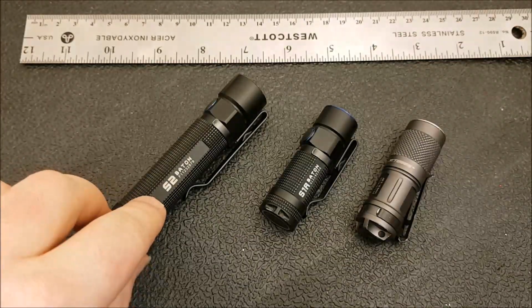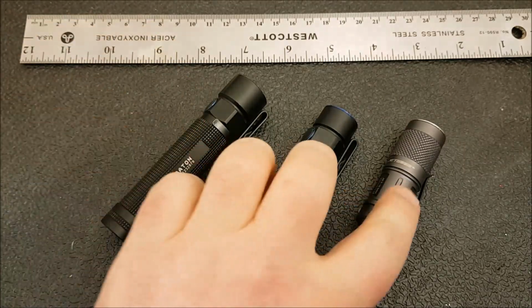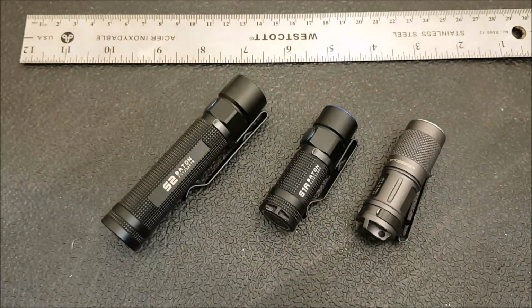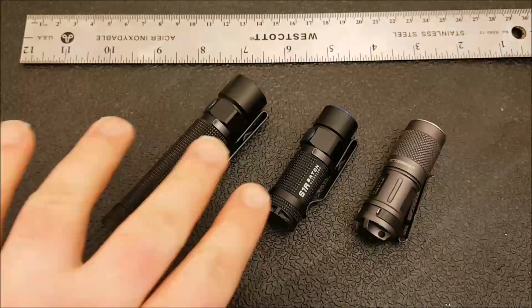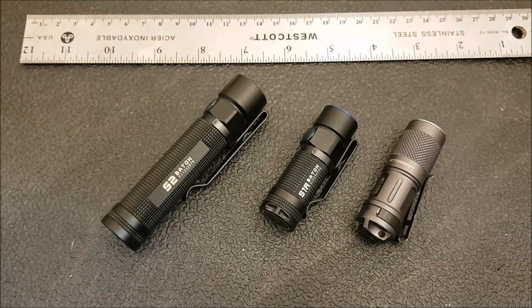The Olight S2 Baton is great because it's an 18650 shrunk down as small as it can be. These two are CR123 lights, as well as the Olight Mini, which is also CR123. These are the lights that are in my pocket the most often because, as I say, you get a lot of brightness, a lot of performance in a pretty compact size, and I definitely appreciate that.